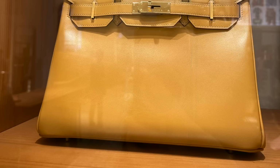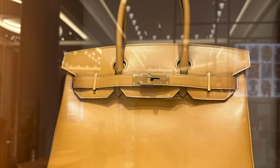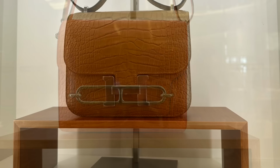Next was this gorgeous B30. This is in Tadelakt leather, very similar to Box. I would say it's probably a bit more lustrous, and it's in the color, excuse me if I butcher my pronunciation, but I believe it's poussière, which means dust in French. A couple of stunning exotics, the first being the Roulis. This is in matte alligator and this stunning orange. I wouldn't mind adding a Roulis actually. And then also a Constance 18 in alligator as well.